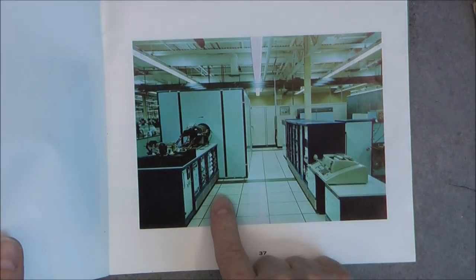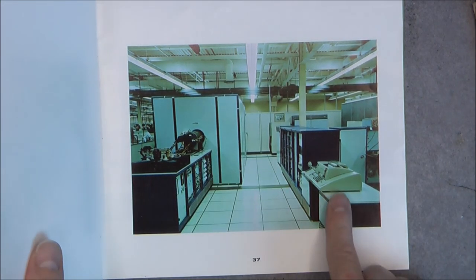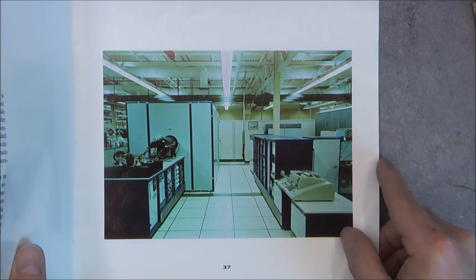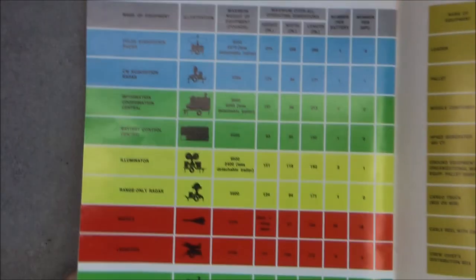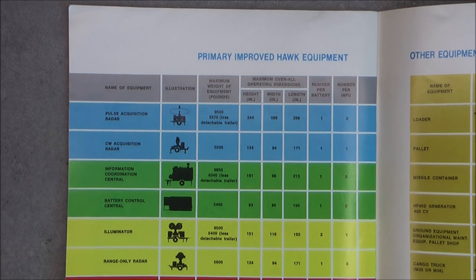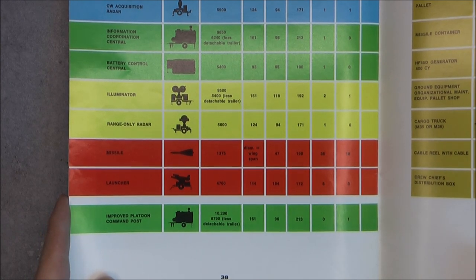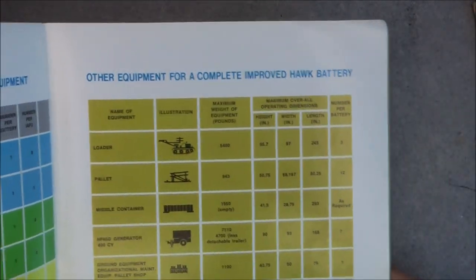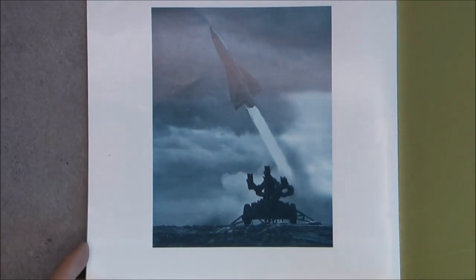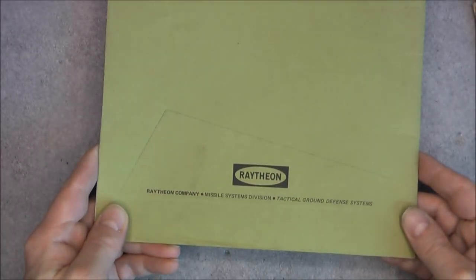Oh, it is the equipment we saw in the other picture, it seems. With your missile guidance section here, teletype, probably some computers here. The specifications with weight and the size of everything, and the number of units you need, with taxpayers' dollars. Okay, found a nice photo of a launching missile at the end. Okay, that is all for this one.